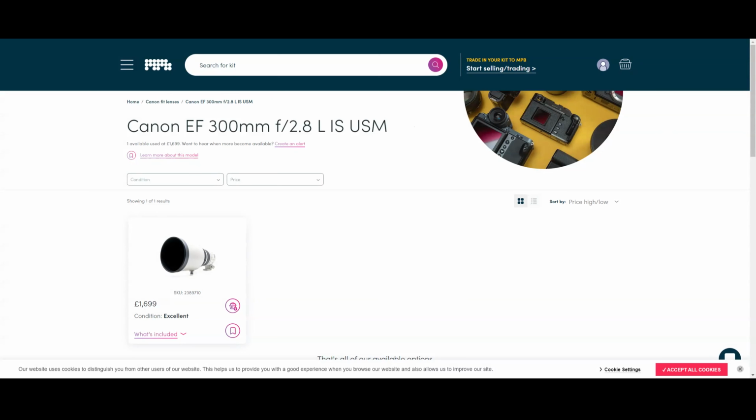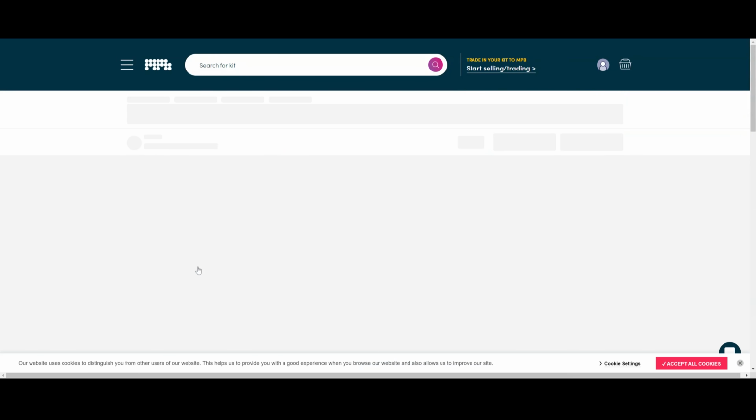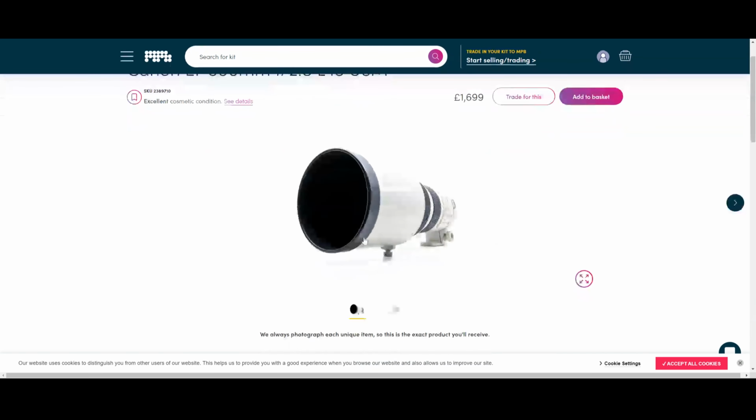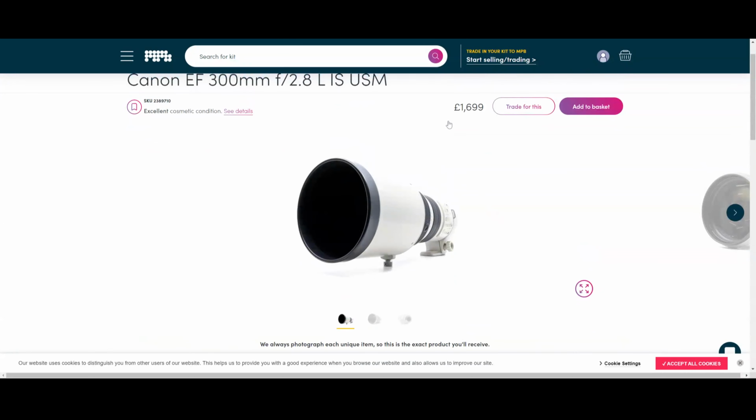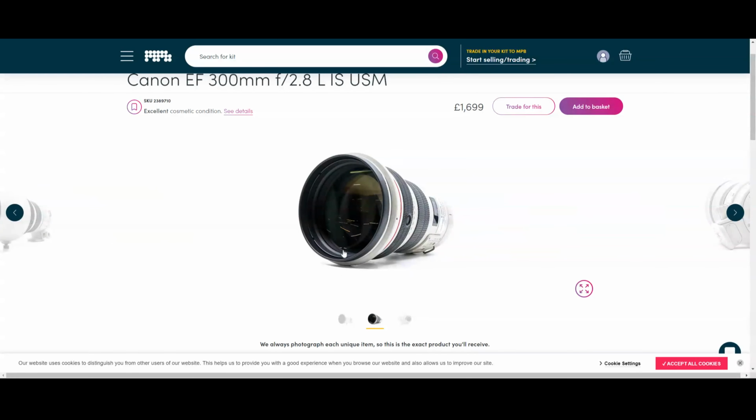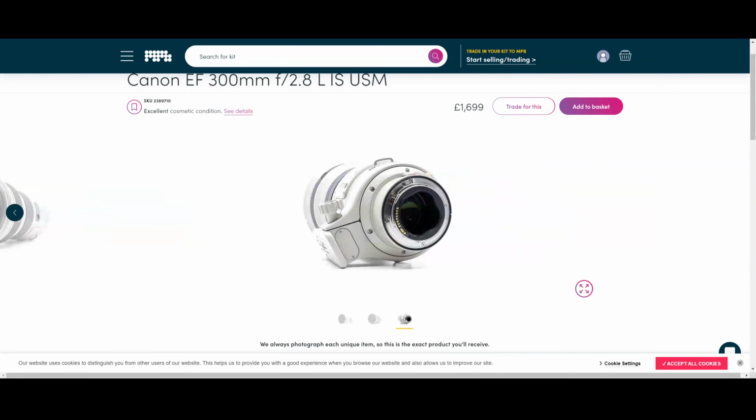So let's have a look at how much these sort of lenses are going for at the moment. I'm on MPB here, which is where I tend to get most of my camera kit at the moment. They only have one in stock, annoyingly, which is in excellent condition, but still only $16.99, which is actually a very good price for an excellent condition. Mine, as I say, was well used. I paid $13.49 for mine when I bought it 2 years ago. I've seen the well-used ones like mine down to about $12.99 now, so they haven't moved a lot. But if you buy an excellent one, you're getting guaranteed nice glass, no real marks.